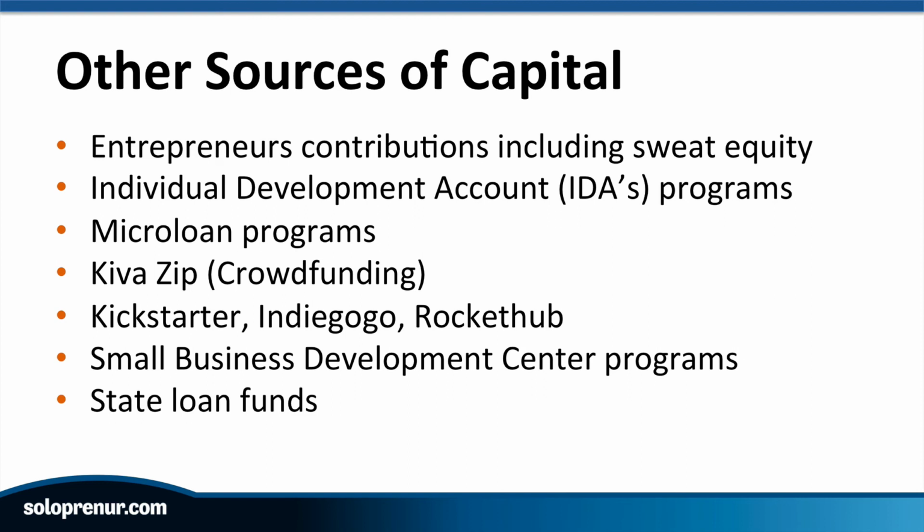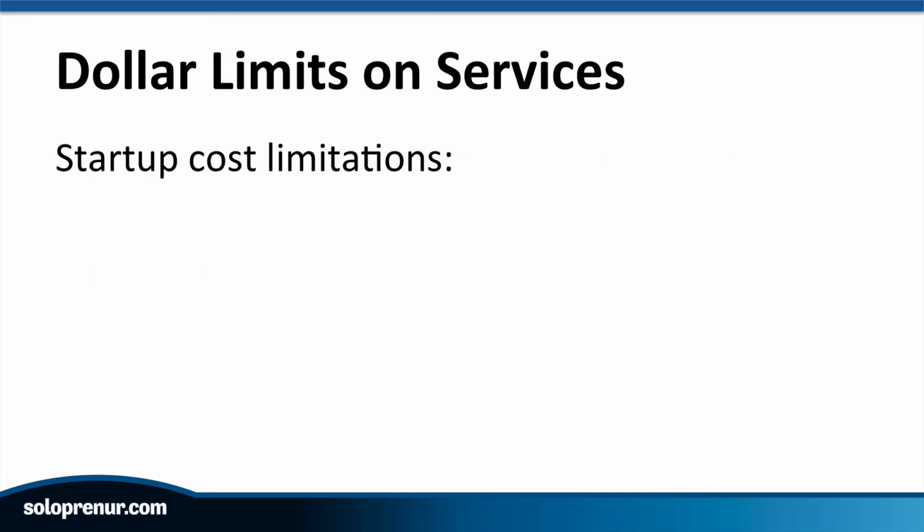But remember, Voc Rehab does not want to be the primary source of funds for your startup, and you're going to need it, especially for working capital. Oh, and nonprofit grant programs. That means the nonprofit has got some funding from a grant source that they have, and they're passing that through.